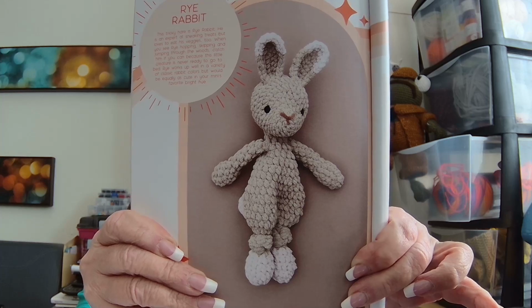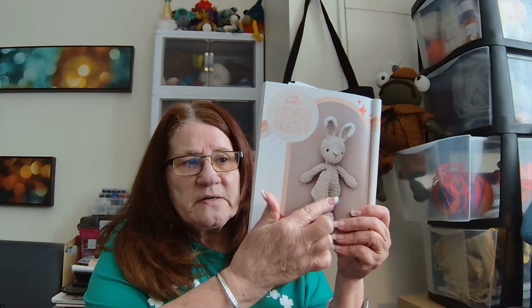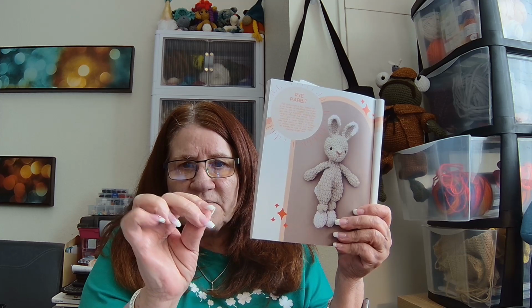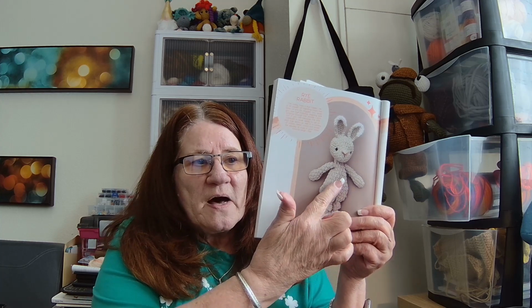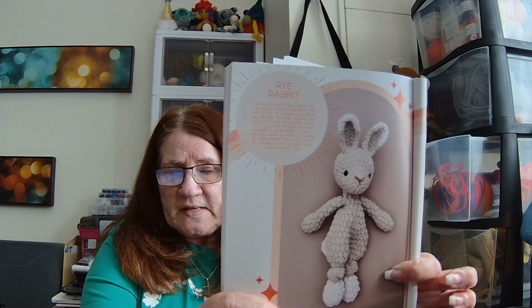Isn't he just adorable? Now remember, the knotted loveys, their little bodies here, and even their arms are lightly stuffed, just about where the hand is, and then as it goes on up you don't stuff it anymore. Their little bodies and bellies and legs here, they're not stuffed. So it makes for a really nice, squishy, cuddly toy for a toddler. They can drag it around, whatever they want to do, and even just snuggle up with it at night. Because the only thing that's really stuffed is the head. So there's what I'm making.